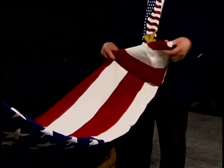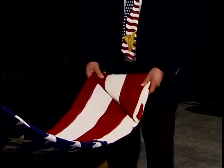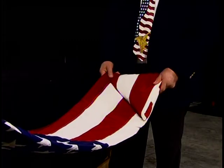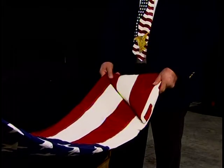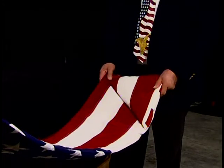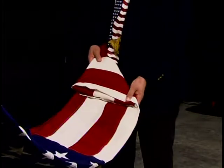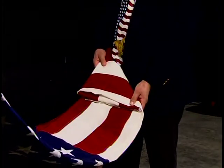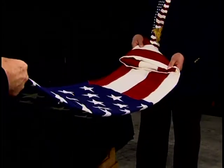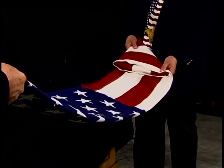The sixth fold is for where our hearts lie. It is with our hearts that we pledge allegiance to the flag of the United States of America and to the republic for which it stands, one nation under God, indivisible, with liberty and justice for all. The seventh fold is a tribute to our armed forces, for it is through the armed forces that we protect our country and our flag against all her enemies, whether they be found within or without the borders of our republic.